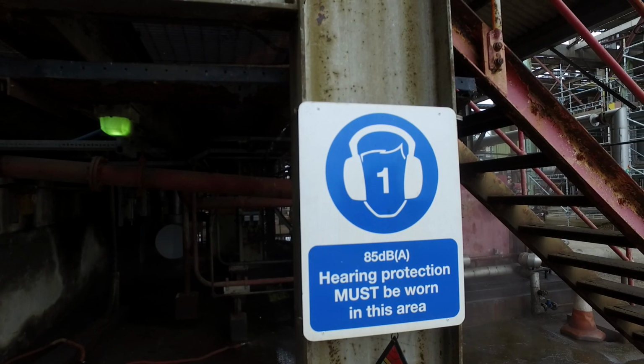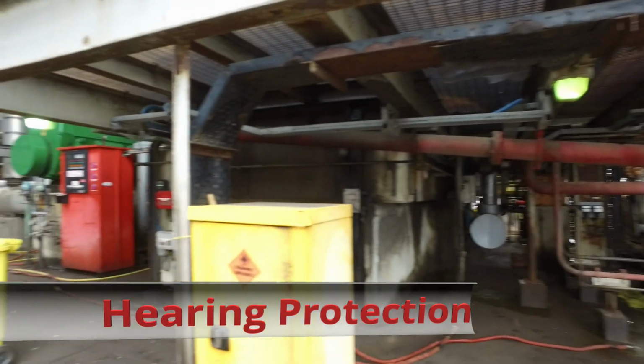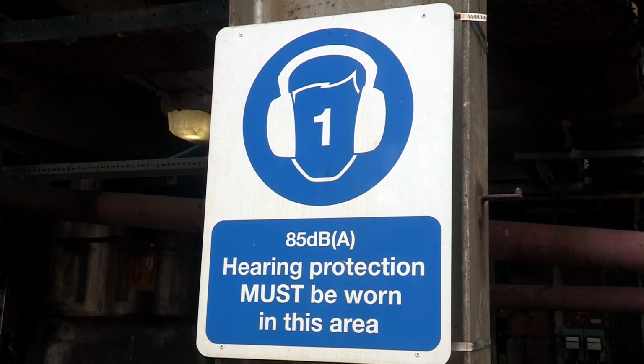Hearing protection. It's your choice as to which type of hearing protection suits you best, but whether you choose earplugs or earmuffs, you must use them at all times when you're outside.